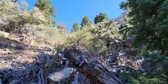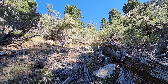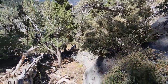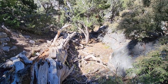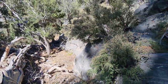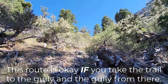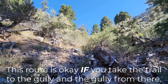Well, as you can see, there's more obstacles in the gully, definitely. But the incline is much more gentle and forgiving, so I'm not hanging on for dear life like I was a moment ago. Here's a look down the gully. And by the way, if there was a trail that I was on, and if that trail continued like it looked like it would, then it could have been a backdoor trail to Fletcher Peak. However, the route I've taken here, I just can't recommend this to anyone. It's just too convoluted and complicated.